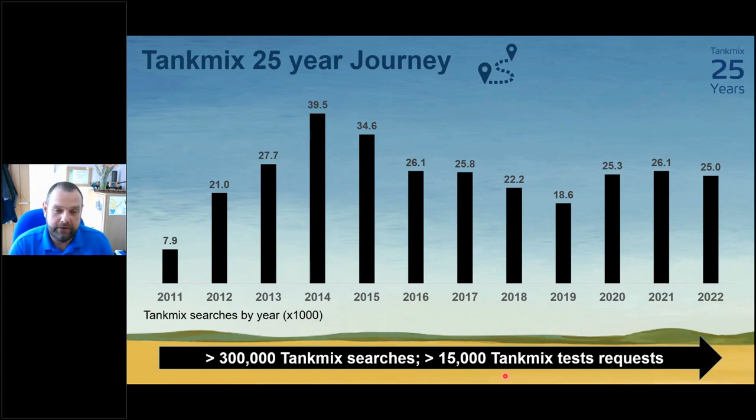On top of this, we are doing testing on a regular basis when we see new products coming to market, both from ourselves and from the agrochemical manufacturers. We have a close relationship with those manufacturers, so we are testing our products and their products prior to any product launches. But 15,000, that's almost 4 per day per year coming in during that period.